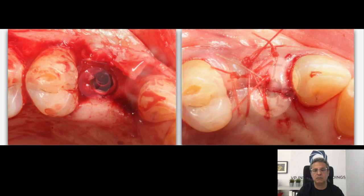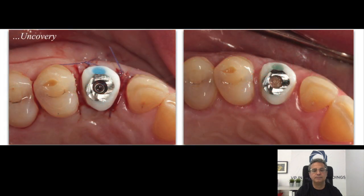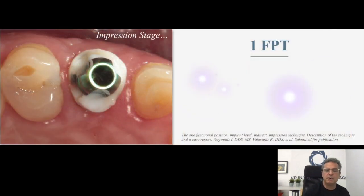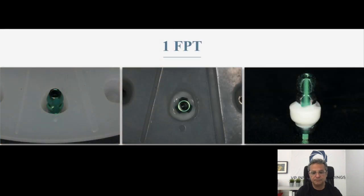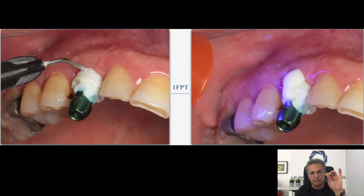This patient was two-stage protocol. This is the uncovery. And you can see wonderful cervical profile, submergence profile, all the good things in there that we need. So the one functional position impression technique was something that helped us a lot. And what we have here is the impression post. Now we position it in the mouth and we put some composite externally just over the actual gingiva itself and hit it with the light for 30 seconds.